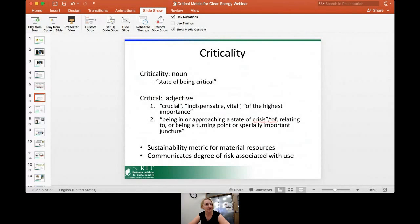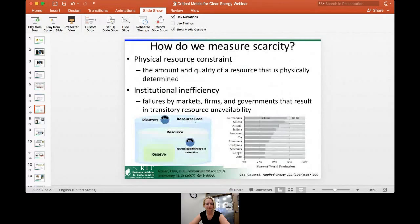So criticality you can think of as being a sustainability metric for how we think about material resources. It's a way for us to communicate the degree of risk with the use of these. And figuring out how to measure this riskiness of using these materials is very complicated because there are a lot of different ways in which a supply chain disruption could happen.